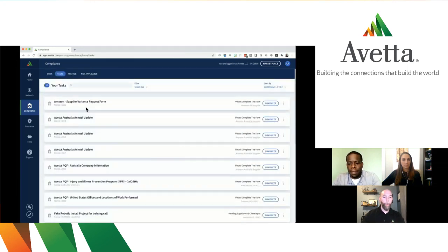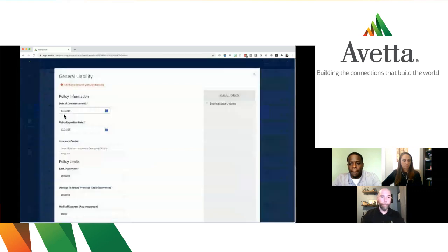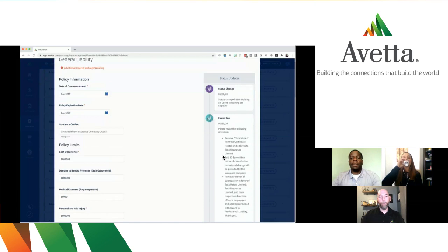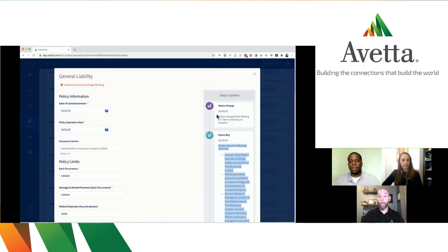All right, so I'm going to back up one more here just to this item where we showed where there was a rejection. And one of the things to take note here, we do show you what you were rejected for, whichever item was really just sent back for review. And on the side here, specifically for insurance, we show you what details to take note of and what items might need to change. So that way you can know exactly how you need to fix this and get it corrected quickly. That way you can maintain that compliance status across the board.